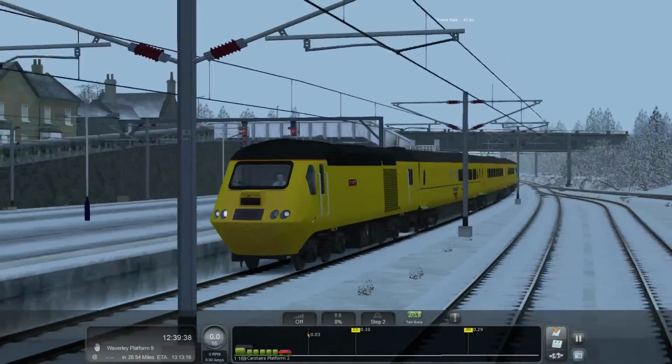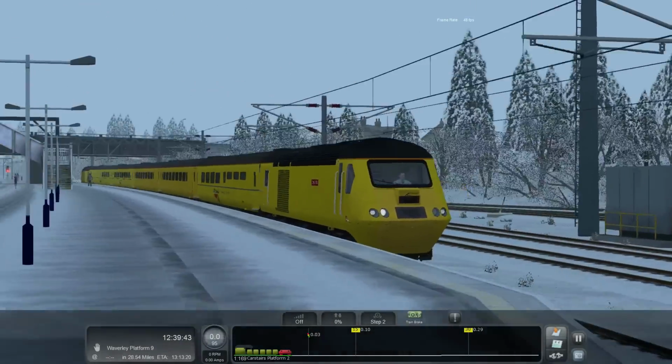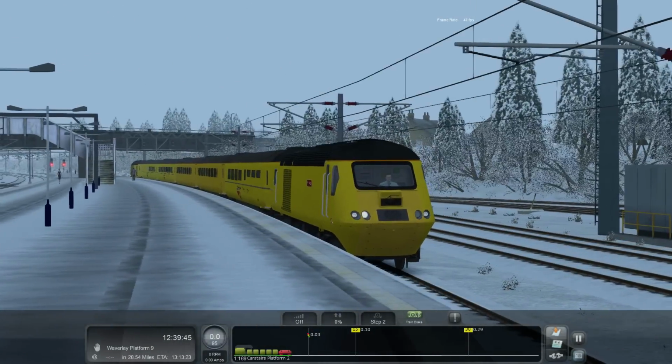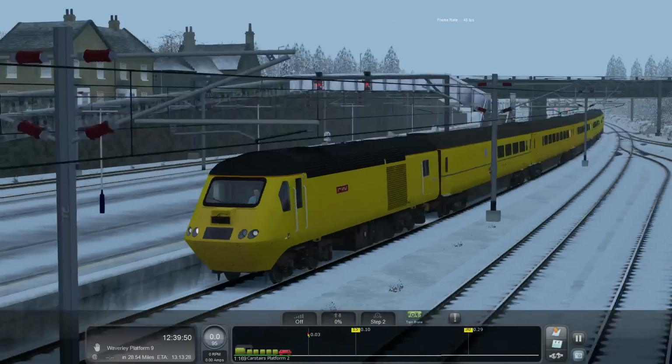I've actually had a really massive failure of my Train Sim folder, so everything has been reinstalled. So my settings aren't exactly how they should be, but I really wanted to get this video up and do a little bit of a first look video with you anyway.